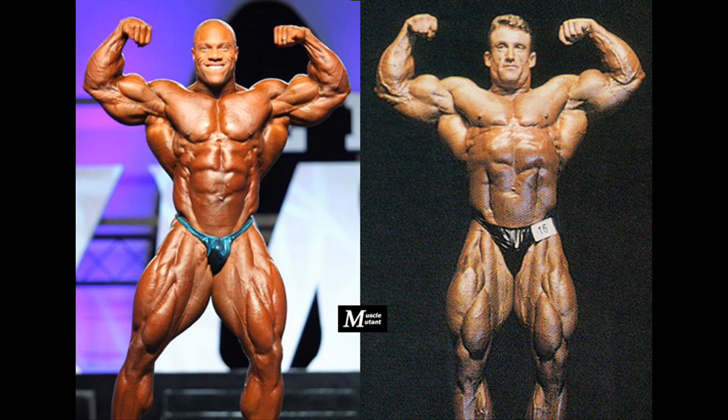Another front double biceps shows the incredible size and the aesthetics Phil presented that year. His arms look insane in comparison to those of Dorian, whose biceps are completely humbled and overshadowed by Phil's guns. Phil's wide lats, small waist, and incredibly huge and conditioned wheels would definitely give him the win in this pose.